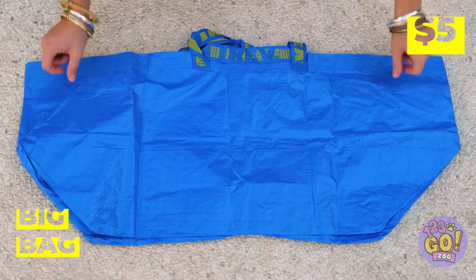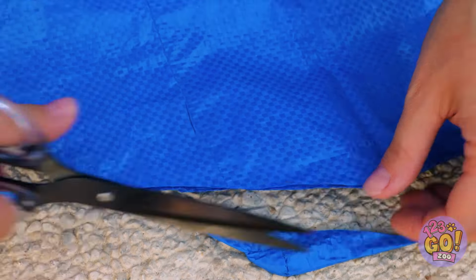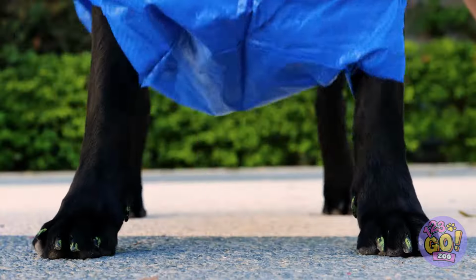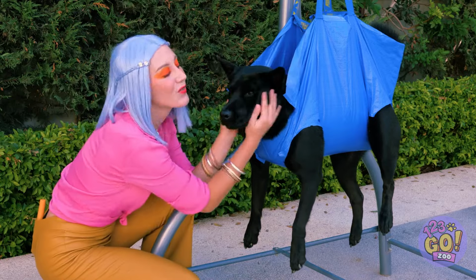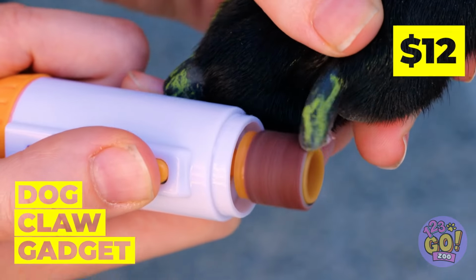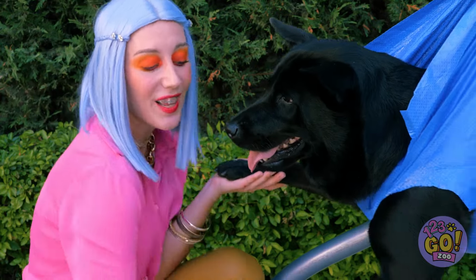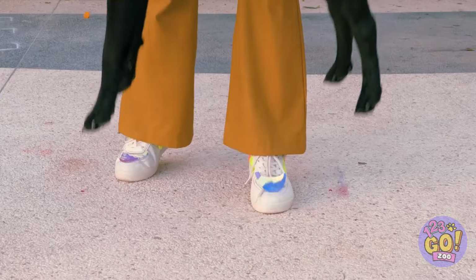But we'll need something special. Let's cut up this bag. It's gonna be a harness for our dog. Hang it up, dog included. This might take some muscle. Now she'll stay in one place as we file down those pesky nails. Though something tells me she doesn't mind a little beauty treatment. Much better. Now let's go home.